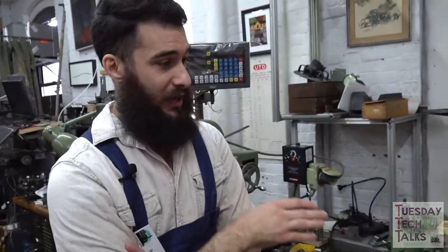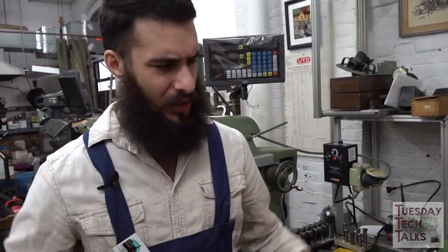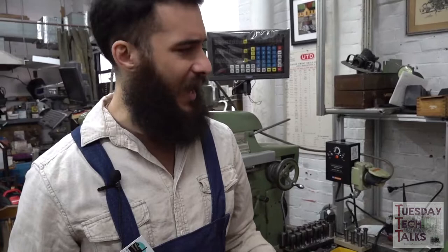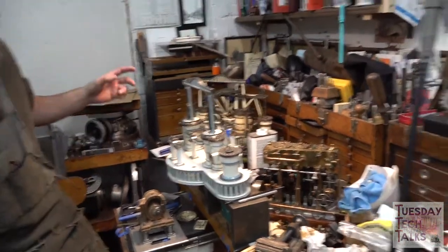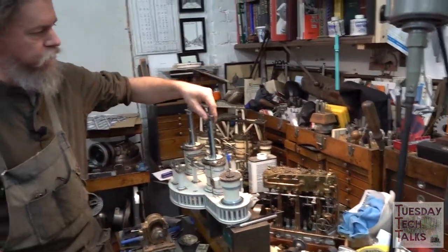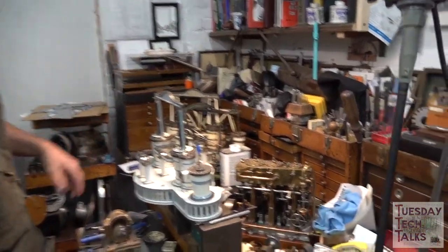Now, you mentioned the phrase steam launch, which is a boat. Now, we have, not a model engine, but a small blue marine engine at the museum that looks very much like this one, I noticed. Yep. So this is another client who contacted me to customize this launch engine or a marine engine.